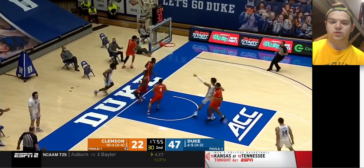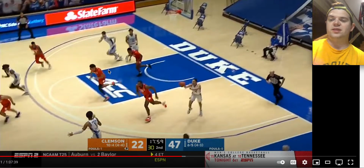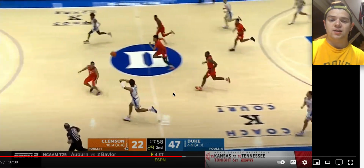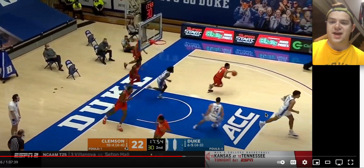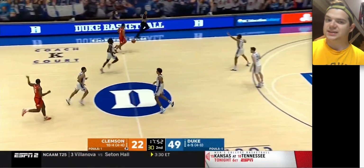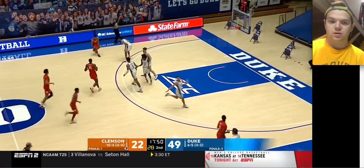You can see Stewart from Johnson right there. And immediately, impact play on the defensive end leads to a run out. Johnson's going to get the ball. Very nice look ahead. And he's going to find DJ Stewart for the dunk. Again, that's what Jalen Johnson is in a nutshell. That's what you want him to be.